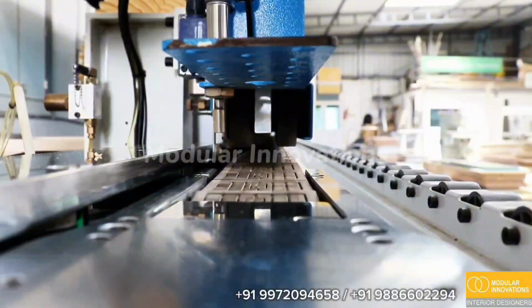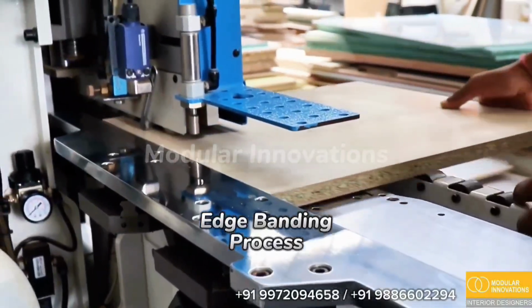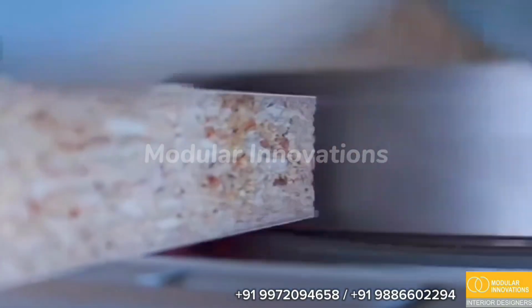The fourth process is PVC edge banding, which is a very important process in our wood industries as it covers and trims all the four sides to ensure there are no sharp edges in the panel, which cannot be given by any carpenter and manual method.